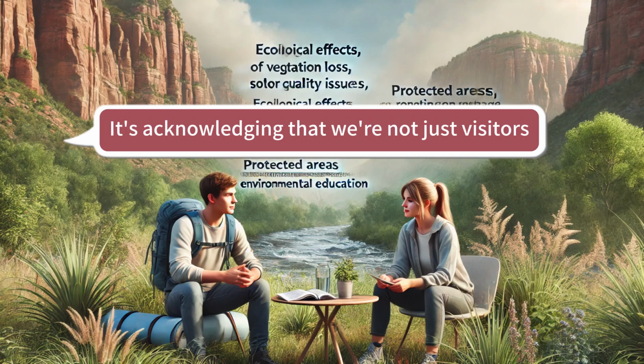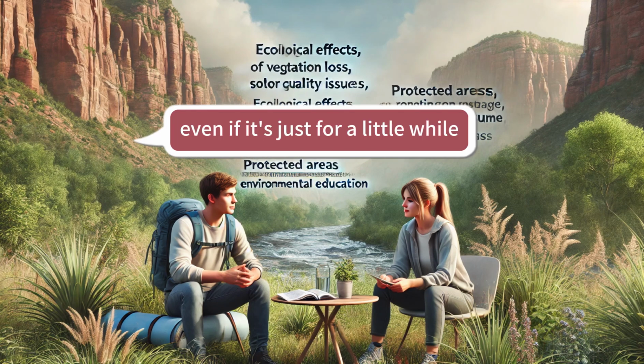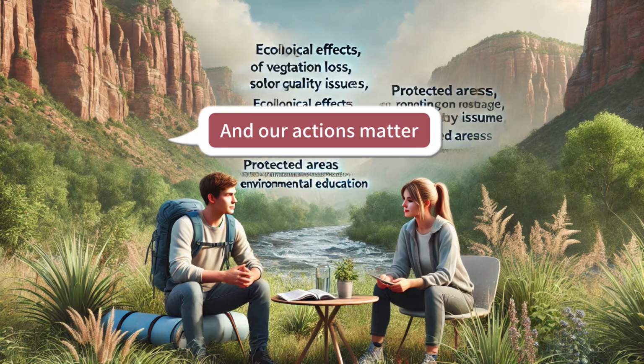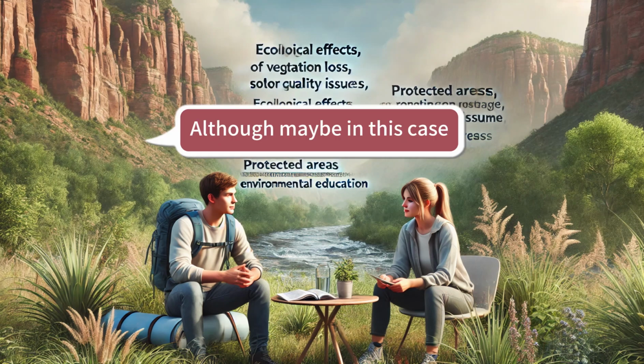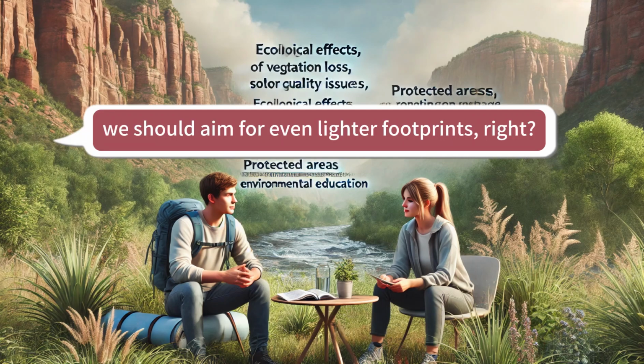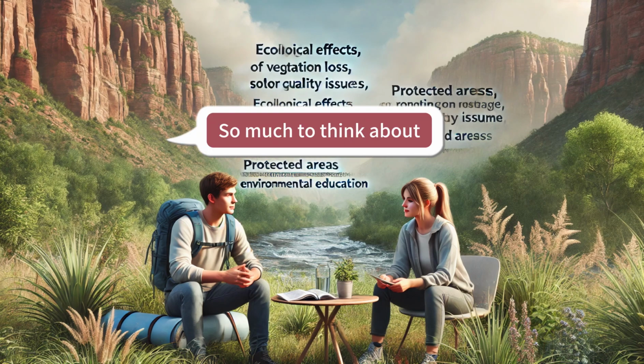It's acknowledging that we're not just visitors passing through. We're part of these ecosystems, even if it's just for a little while. And our actions matter. Makes you think of that old saying, take only memories, leave only footprints. Although maybe in this case, we should aim for even lighter footprints, right? Good one. So much to think about.